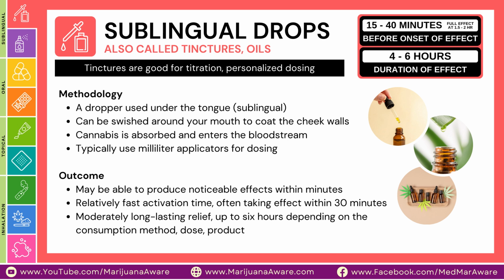Obviously, sublingual means under the tongue. I really always recommend that people just grab a spoon and measure onto the spoon and then put the oil into your mouth. It's just going to make your life easier. Sublingual products are extremely easy to use. They're extremely easy to adjust your dose, and they're available in lots and lots of varieties to meet specific needs.